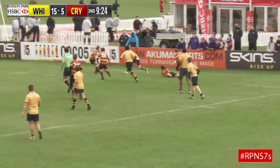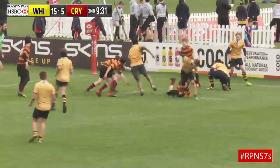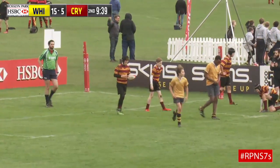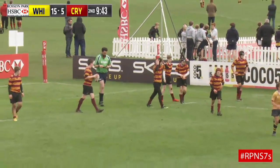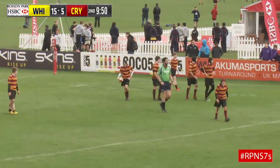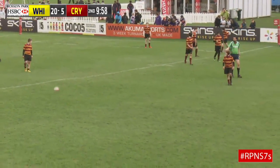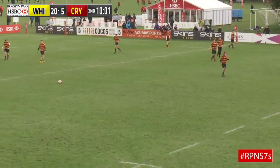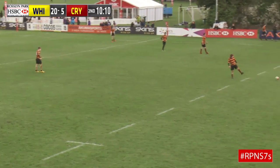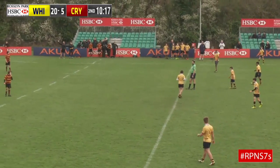Crypt getting turned inside out by this footwork. A swivel, a twist, a turn, and a casual dab down. Whitgift 20, Crypt 5. Well, two quick fire tries for Whitgift in the second half, just as Crypt were looking to get a bit of a stranglehold on this game. Well, certainly to feel their way back into it.